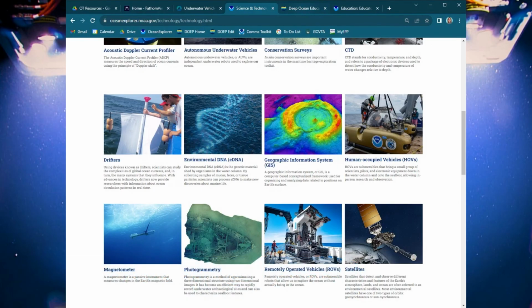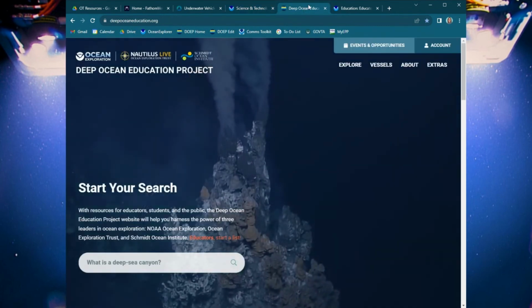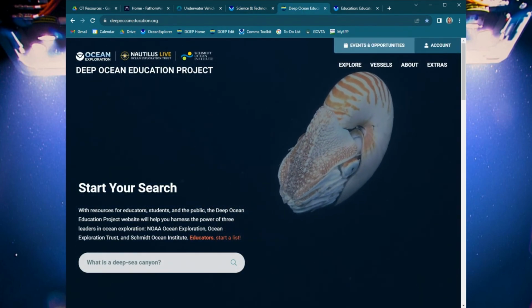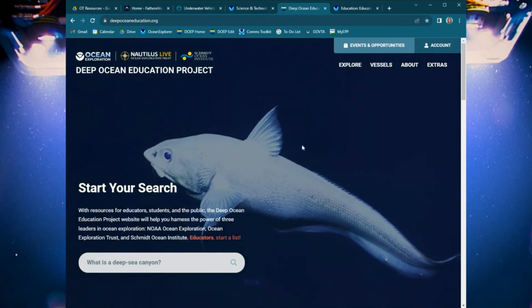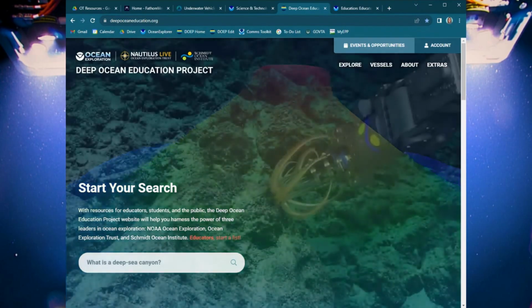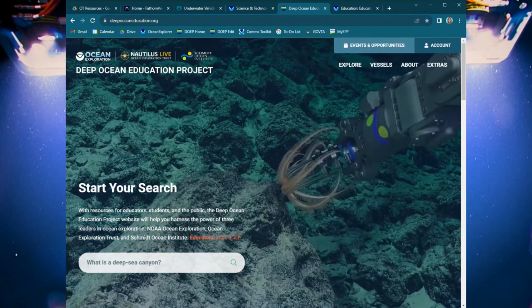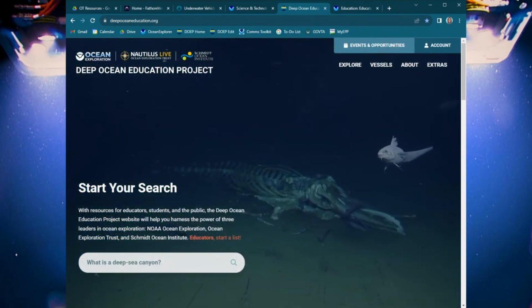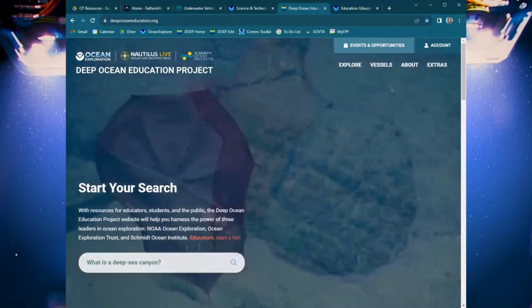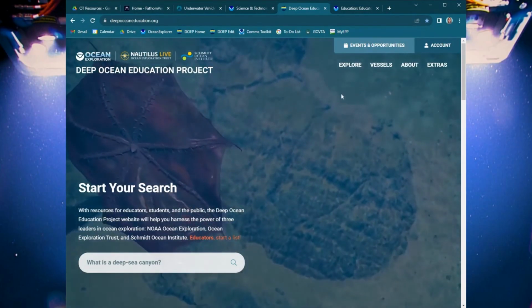But the last resource I want to highlight tonight is the Deep Ocean Education Project website. So this website is a special collaboration between our office, Ocean Exploration Trust, and Schmidt Ocean Institute. The idea behind the site is to, again, with accessibility in mind, make ocean exploration education as accessible and easy for anyone to explore as possible.